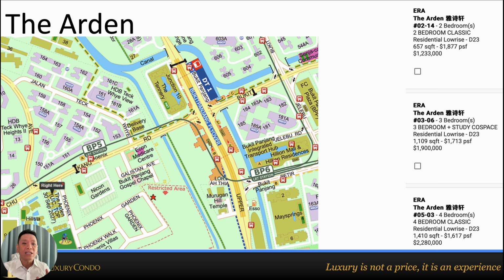So now the other is located near Phoenix LRT. It's located on the bottom left hand side along Phoenix Road. It is a 1 minute walk away from the Phoenix LRT station.